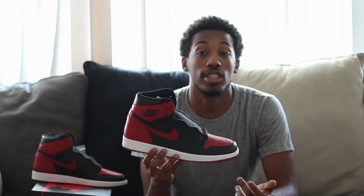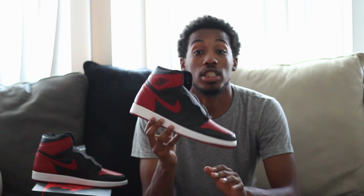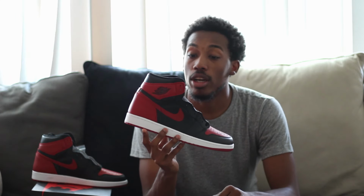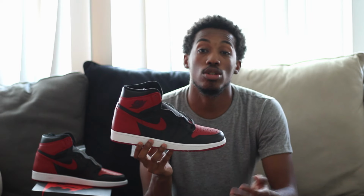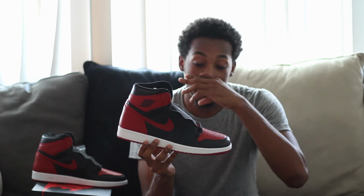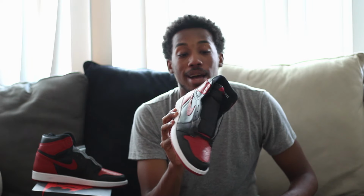I got rid of my 2013 pair because the quality on this is head and shoulders better. Much, much better. Lucky enough to get three pairs. One pair definitely turned into a grail of mine. I was able to trade that for another shoe, but I'll get into that later in another video. And then I'm still waiting for another pair in the mail. But these shoes are absolute fire.